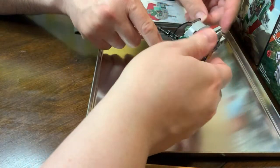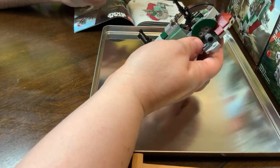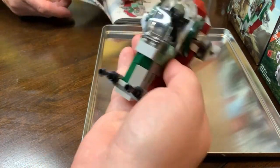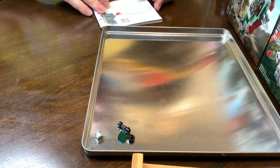I feel like we need one of those turntables. I have one at home, but again, unfortunately, I can't bring everything. That's okay. All I need is you. Oh, I love you. Love you too.